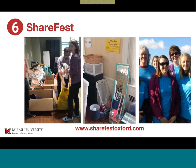Number six, wanted to call your attention to ShareFest. Your students should take all unwanted but still usable items to the ShareFest collection area in their building. ShareFest is a nonprofit initiative in Oxford where tons of food, clothing, furniture, and other useful household goods are diverted from the landfill and donated to area agencies.